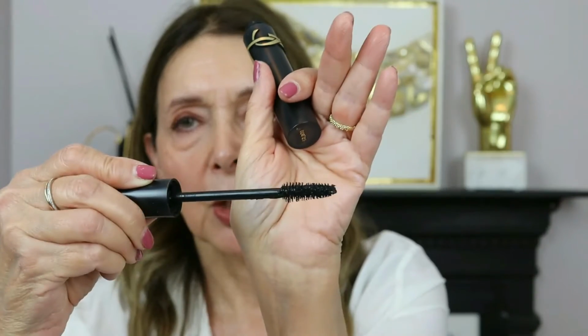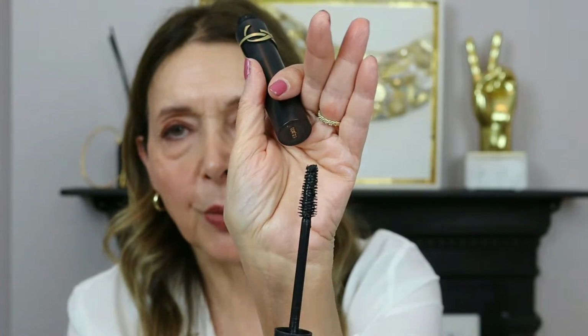Now another couple of products which I have talked about in other videos, so I won't go into too much detail about them, are the Lash Clash YSL Mascara and the Huda Beauty Bomb Brows, which is this one. I'll just quickly show you. I absolutely love this Lash Clash Mascara. It's got a classic sort of Christmas tree brush, I suppose you could say. It's not rubbery or anything, but it just gives my lashes the most amazing effect, I think.